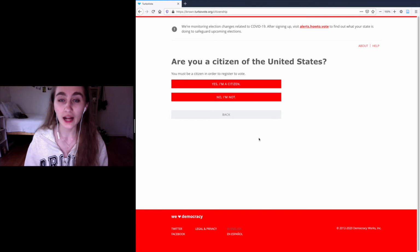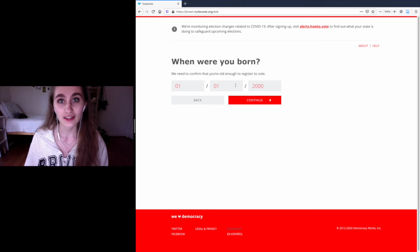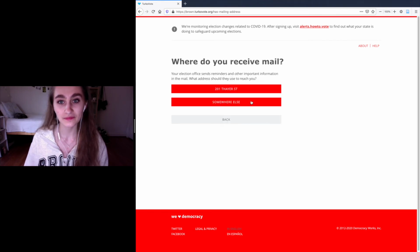So here's when it asks you if you're a citizen. You do have to be a citizen to vote, and if you aren't a citizen, again, we will have resources available to you through Brown Votes. It'll then ask you about your birth date, because you do also have to be 18. And then you'll enter where you receive mail. For Bruno, I'm going to keep it as the Sci-Li, but you're welcome to enter a different address if that is where you receive mail.